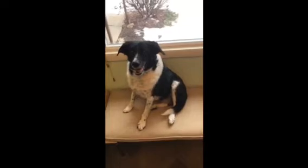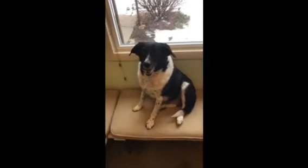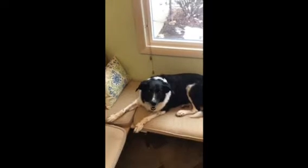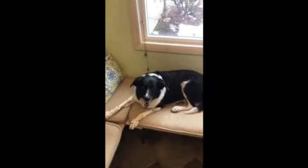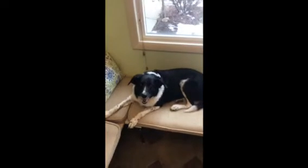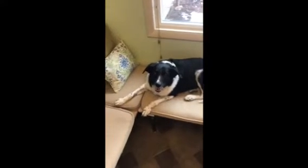I'm going to add some different variations, like what you see her doing here: down, sit, down, good girl, sit. Those are called doggy push-ups. They're exercises. You can do a series of down, sit, down, sit, down, sit, and add different rewards at different times to keep your dog guessing.